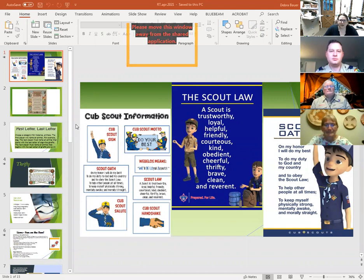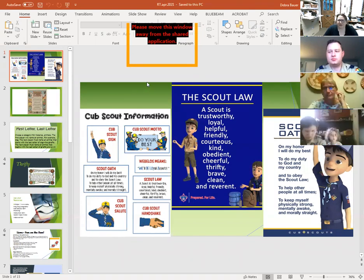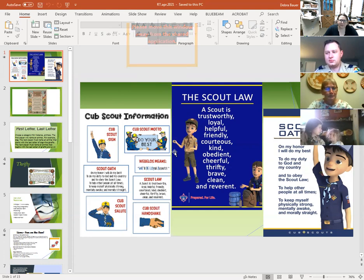As always, we start with the Scout Oath and Law. I like to have pictures for my kiddos. They seem to do better when they have some kind of recognition. I know a lot of adults who have problems remembering this, and so the more times that people see it, the better off they'll be. There are great posters you can have, but these are also great to print out and have at the beginning of each meeting so the kiddos can see it.